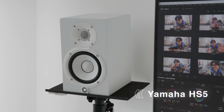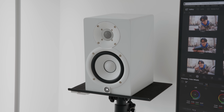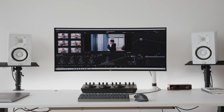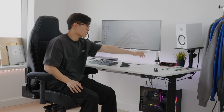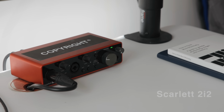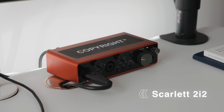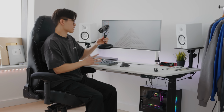The Yamaha HS5s, these are so good. I love these. Just nice studio monitors for music, for editing, and the audio is just so crisp and it's so good. So these are one of my favorite pieces for the desk setup. Controlling the audio, also the Scarlett, I think it's a 2i2 or something like that. And it's just for mics. I have this Shure SM7B that I sometimes use for voiceovers or for honestly just meetings and stuff.